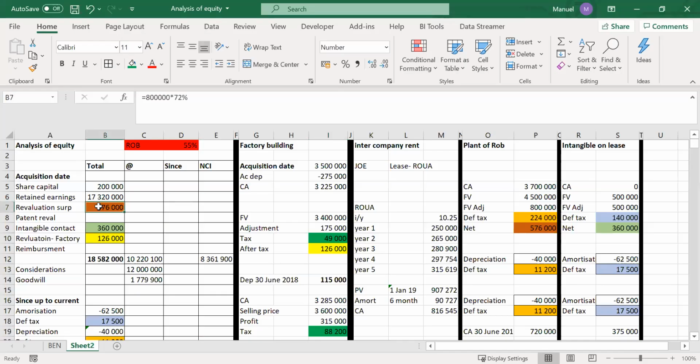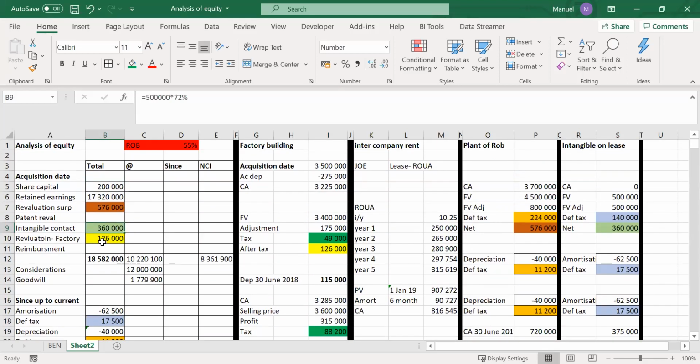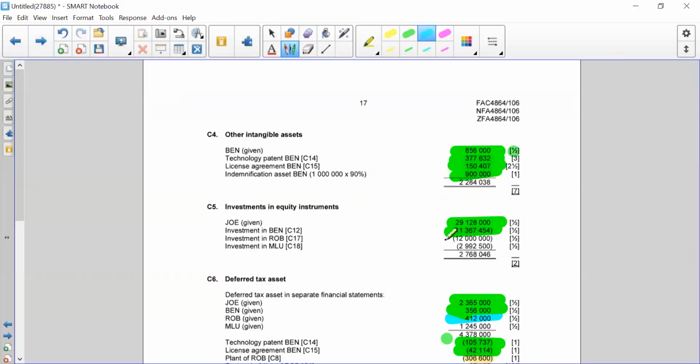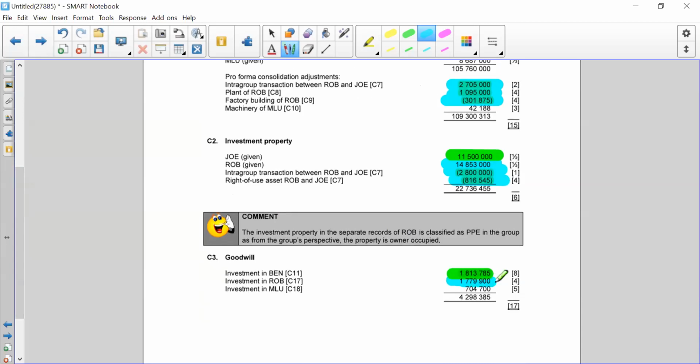Okay. So we've covered the revaluation surplus. We've covered the intangible of 500,000, where we've calculated, well, what's the carrying amount at the end of the year. The revaluation on the factory, we've calculated that as well, because remember, we would have written up the value of the asset by 175. Then, of course, guys, we get to the point where we then eliminate our investment. So our 12 million bucks invested into them should be eliminated, 12 million bucks. And then lastly, there's the goodwill that we calculated that should be here somewhere, 1.77 million bucks.